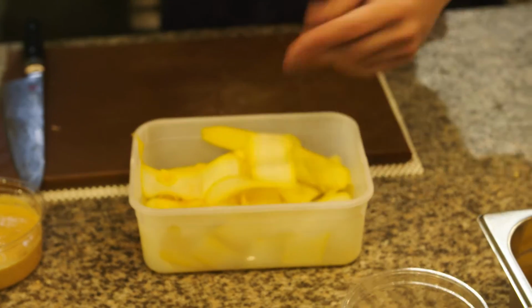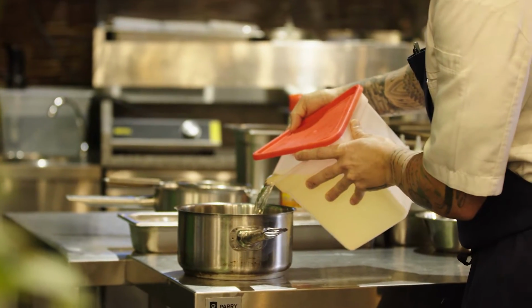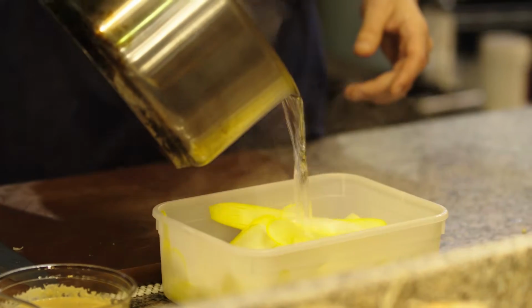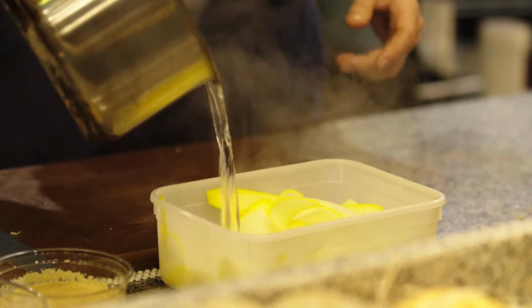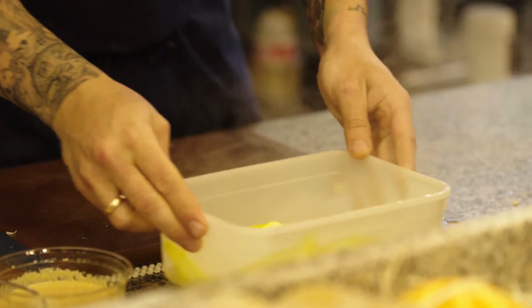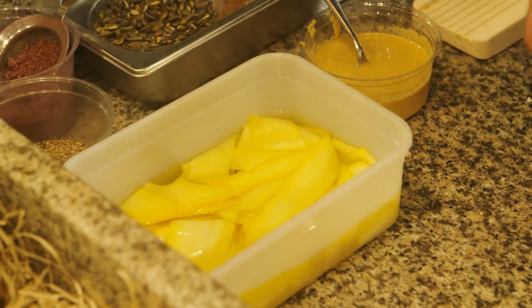So we sliced our courgettes quite thinly, and then pickling liquor, bring it to the boil. So again, we'll pour over. So these ones, they don't need to stay long. They're still going to be nice and crunchy, so we can use like straight away now. Keep that there. Cool down.